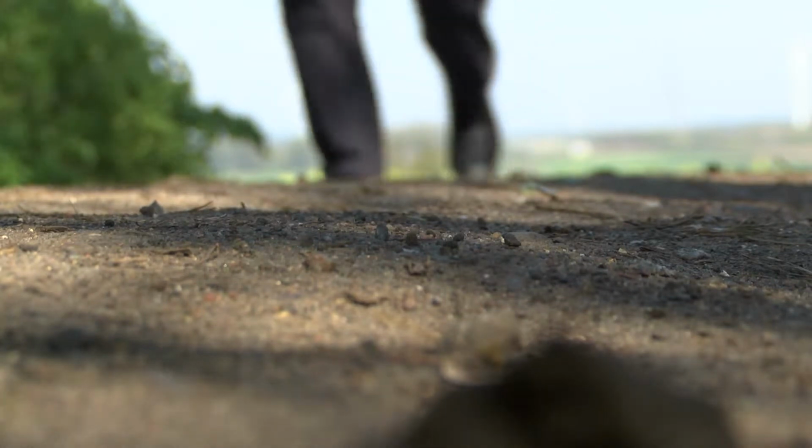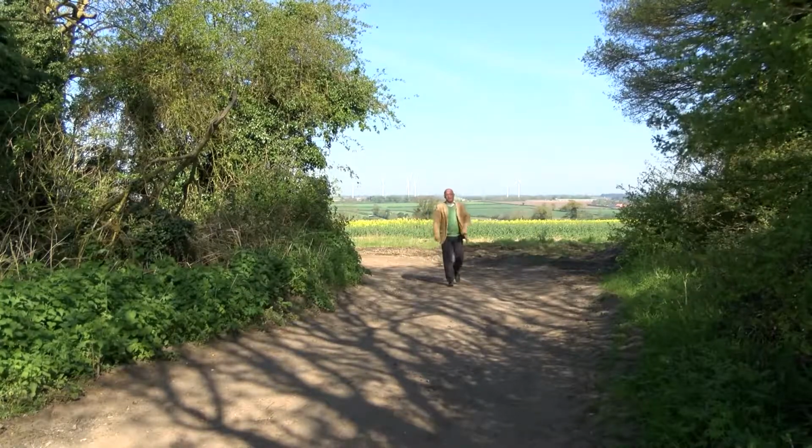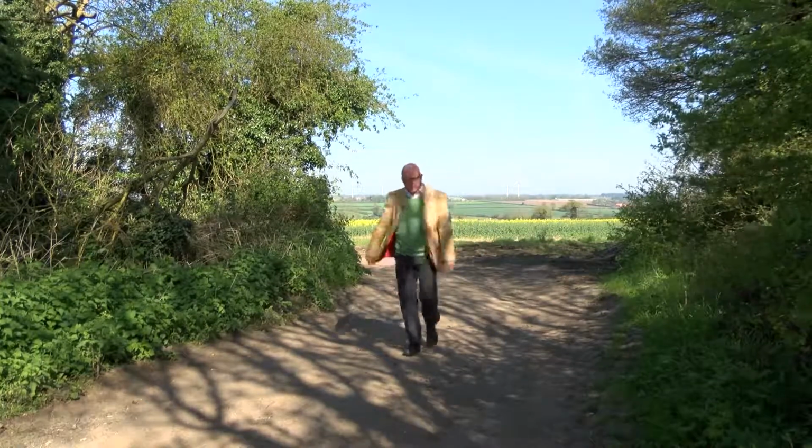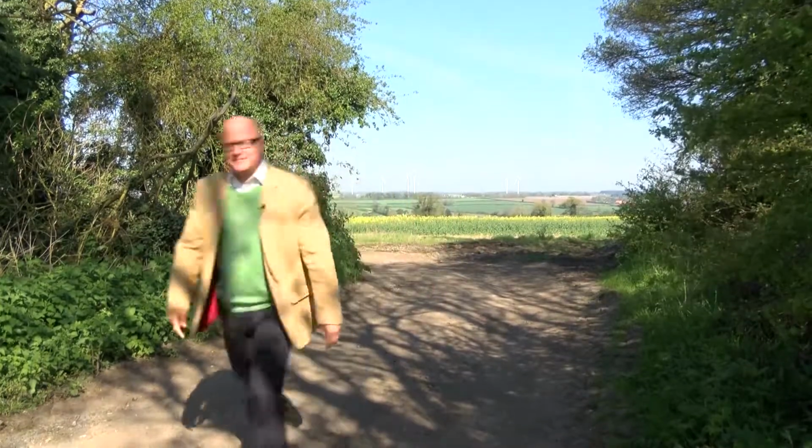I'm about 4 miles southeast of Swaffham. I'm south of North Pickenham. I'm north of South Pickenham. It's a sort of middle Pickenham. And it's called Houghton on the Hill.